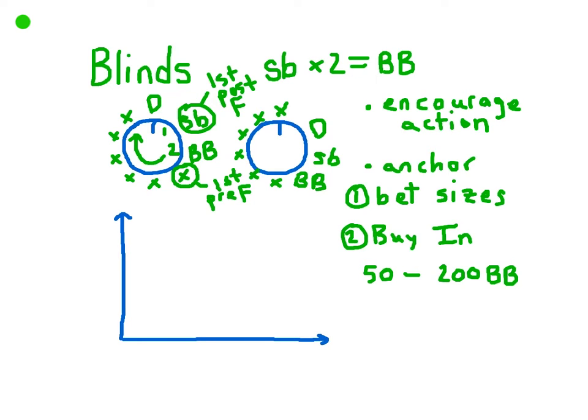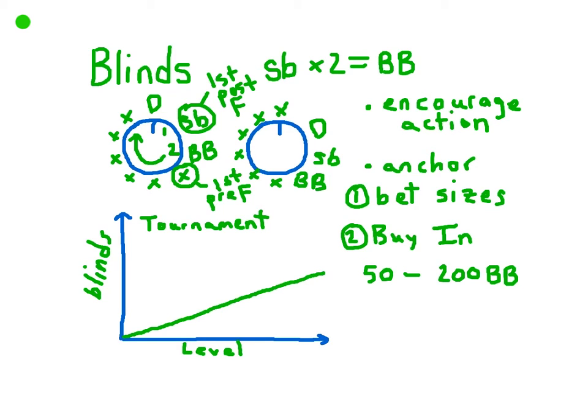If you're still with me, let's complicate the picture a little bit more. Let's talk about blinds in tournaments. You probably know that blinds increase each successive level of a poker tournament. So on the x-axis, let's draw level. Level 1 is where everybody starts at the beginning of the tournament, and by the final table, it might be at level 100, level 200, depending on how long the tournament lasted. Along the y-axis, we'll draw blinds. And there's usually a pretty smooth, consistent relationship between level and blinds. They rise almost linearly throughout the tournament.